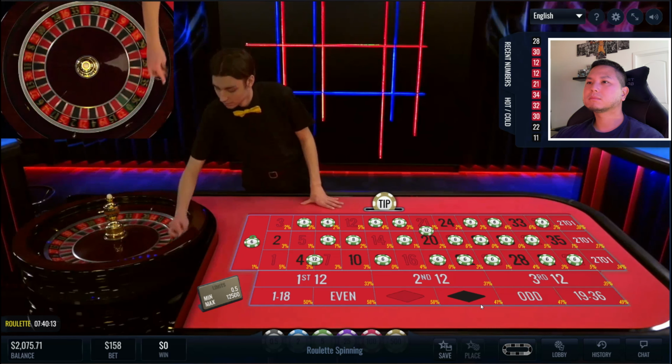That is number three. Red, low odd number from the first dozen, third column.